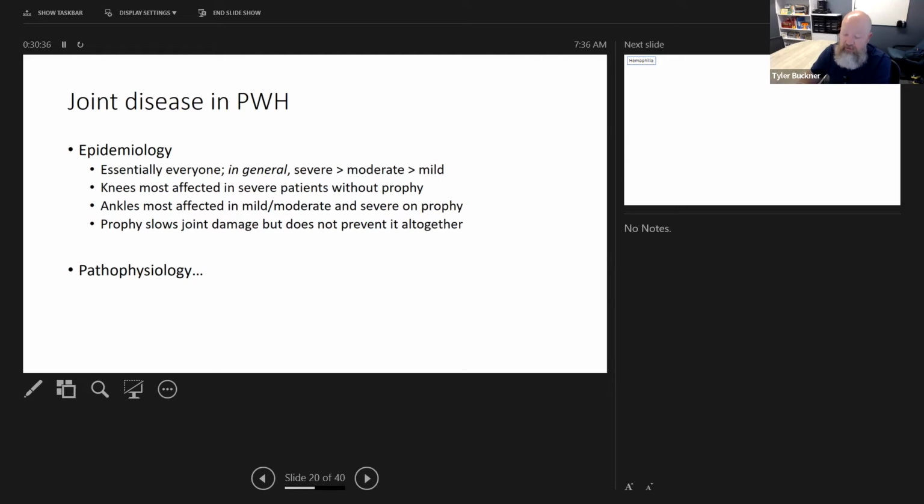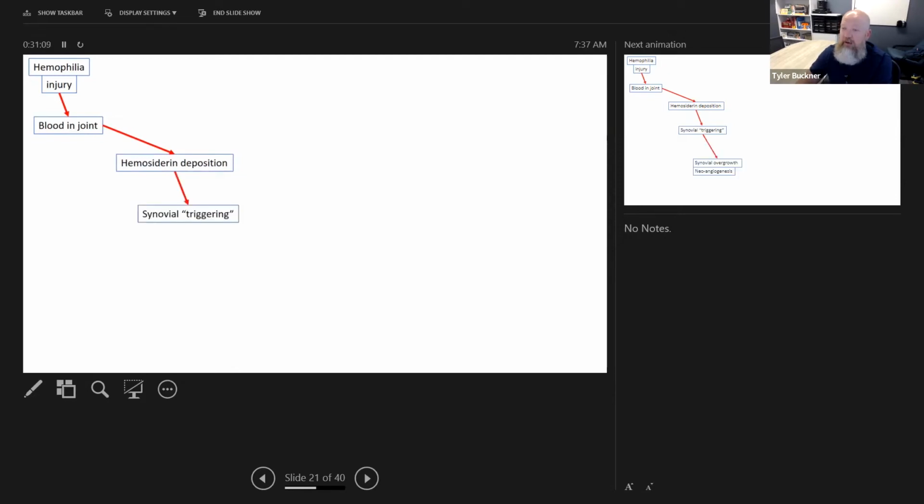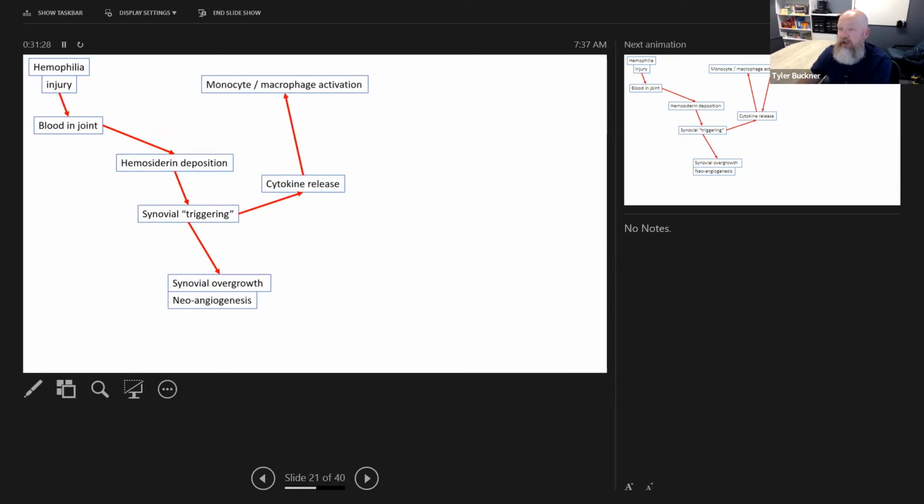The pathophysiology of hemophilic arthropathy is not well understood, but there are some proposed mechanisms that are being studied, and a lot of this is being studied in those hemophilic dogs as well as mice. But the dogs at UNC tell us a lot about this work. So if you have hemophilia and you have an injury that leads to blood in the joint space, that leads to hemosiderin deposition and eventually a phenomenon of essentially triggering the synovium. When that happens, we see synovial overgrowth and neoangiogenesis in the synovium, as well as cytokine release following the injury and blood being in the joint.